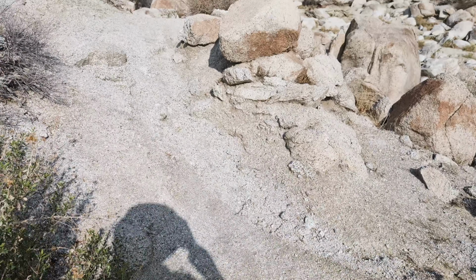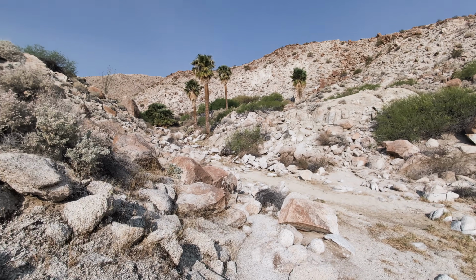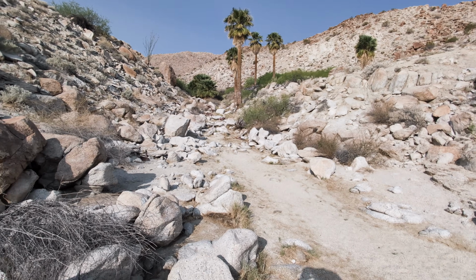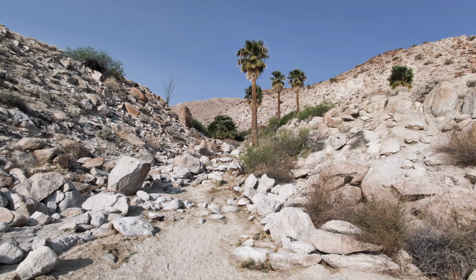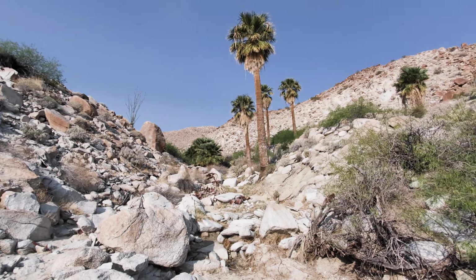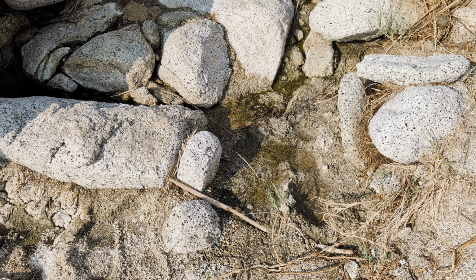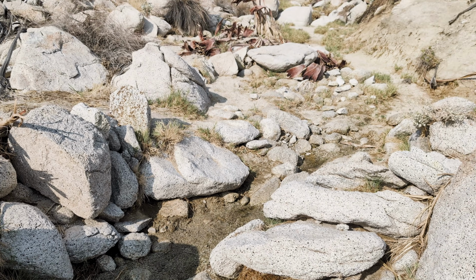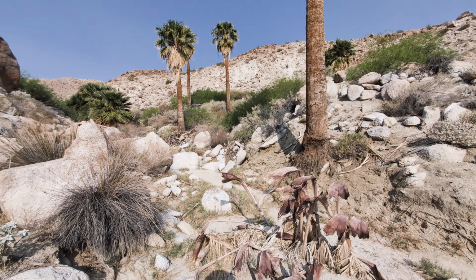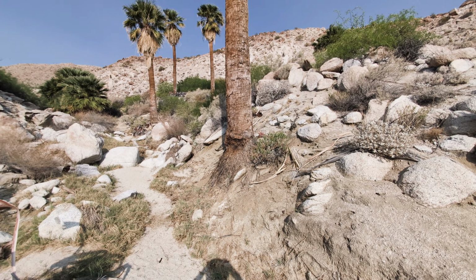It's like a quarter mile-ish. And then you will practically be there at the campground. Not the campground, but the palm trees. The oasis where the palm trees are growing. Obviously, there has to be water for them to grow. And as you can see, yes, it is wet down here, so somehow there's a good water source. Kind of interesting to see that you have water here in the desert, abundant enough for the palm trees to grow.